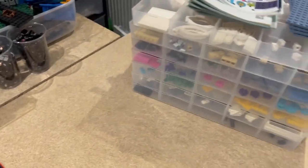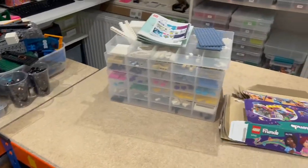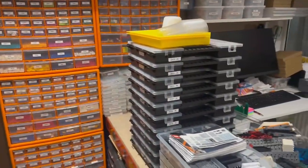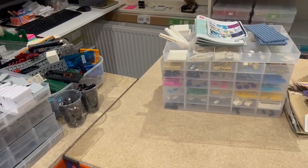Used all the trays up now, to the point where I actually had to put a couple of parts in the same compartment on quite a few just to get it done, but I can cope with that. So we've got the Star Wars, the Friends, the Sonic, and the Lightyear up there. So I can't part anything else out now at the minute. I need Bricklink back online so I can get this all uploaded.